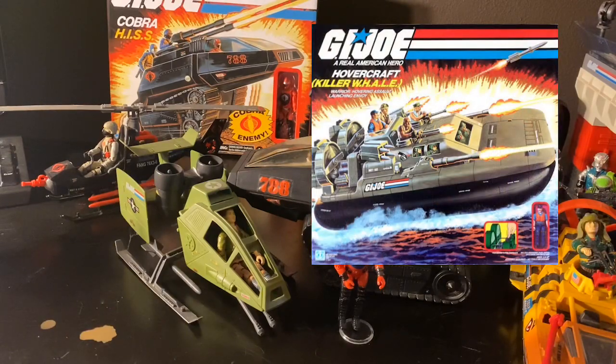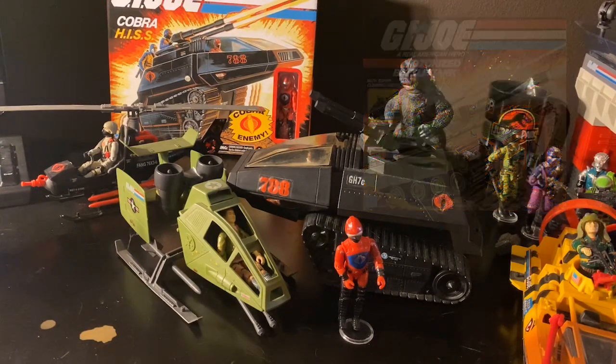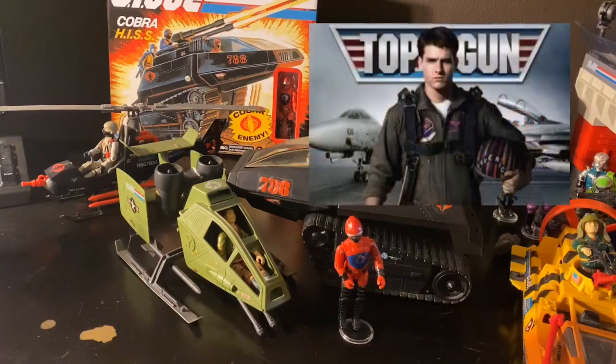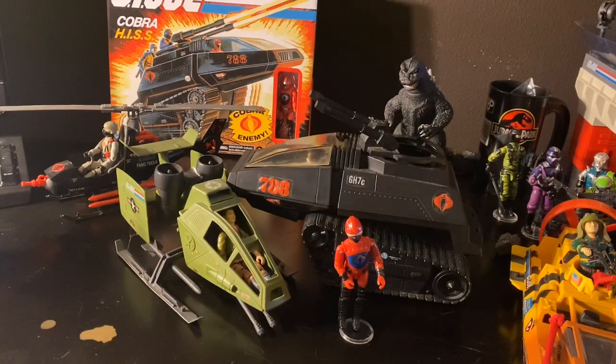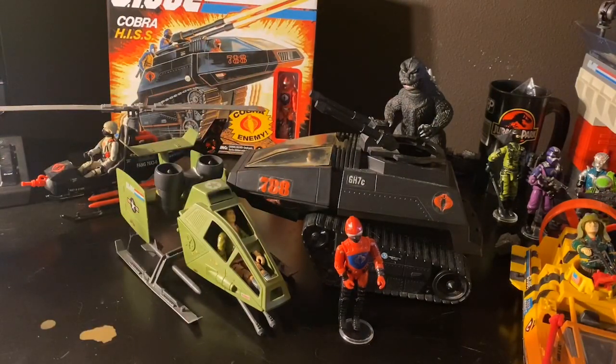the USS Flagg, the Mobat, but all of those vehicles had real-world application to them, especially the Sky Striker. When you see a Sky Striker, I think of Top Gun, and I'm a fan. So again, there's no right or wrong answers. It's just for fun. But the two vehicles that I targeted that I think of are the Skyhawk and the H.I.S.S. tank.